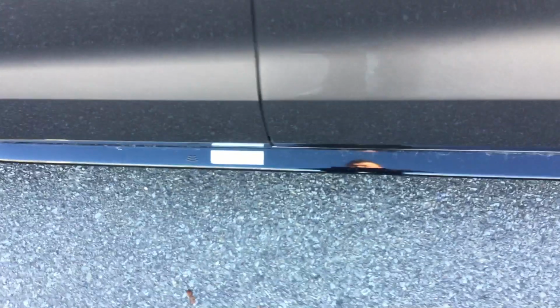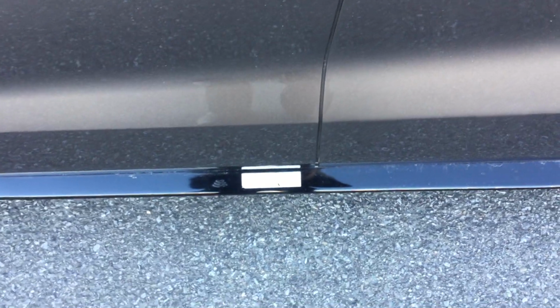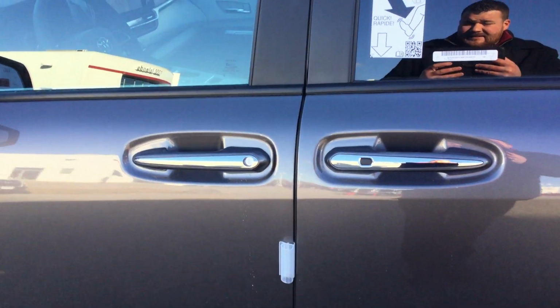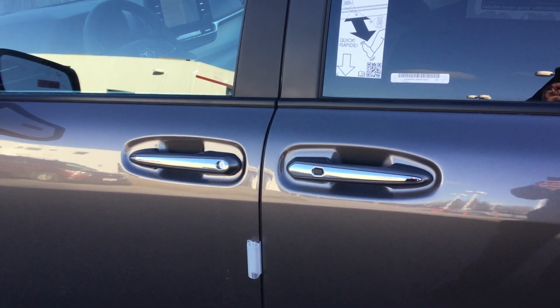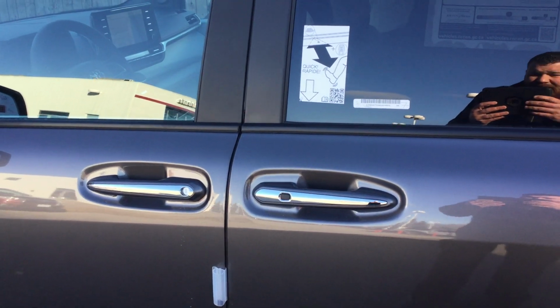And then at the same time, they also do have kick sensors for all the doors now too. So all you need to do is just quickly put your foot underneath there, and it will open the rear doors. Another really nice feature if you have children and you know, let's just say for example, you've got a bunch of grocery bags on your arm and you can't open the door. All you need to do is put your foot underneath that sensor, door opens wide up for you.